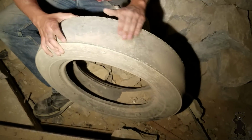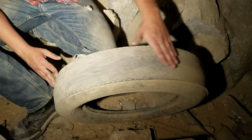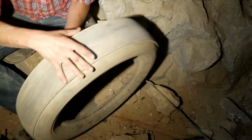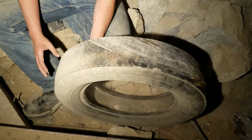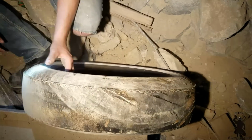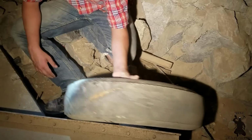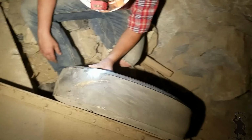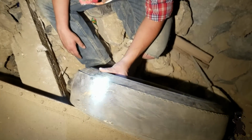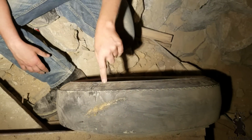Yeah, talk about getting your money's worth out of a tire. Geez, you could practically see the air in that one. It was. What is it? Can't believe we're in a mine looking at old tires. Super Goodyear. It's got the Goodyear logo.